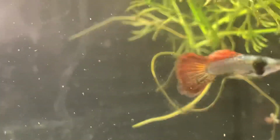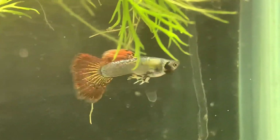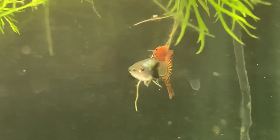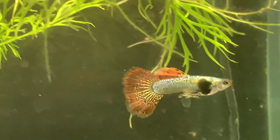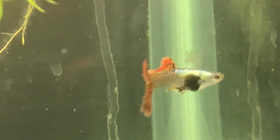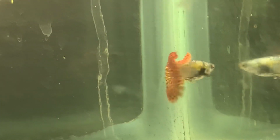So see if we can get him to focus. That plant is a thin leaf water sprite, which is primarily what's in my tanks. So there you can kind of get a good look at him. Now that's not that old of a fish. I have to double check the paperwork and see if she told me how old they were. But I'm really just hoping to get a few drops of fry in my water and then go from there.